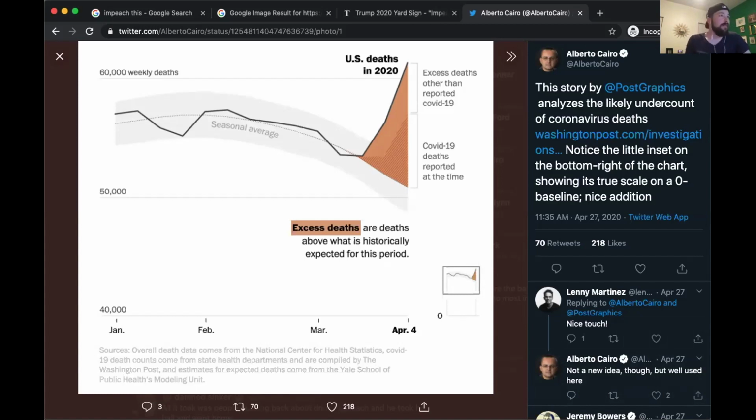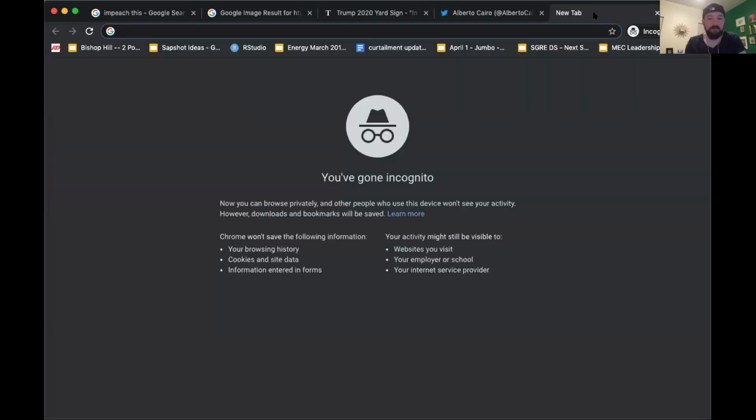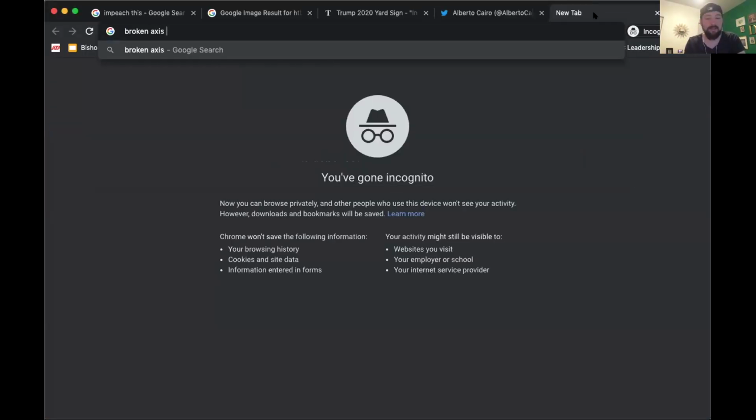There's another thing people will do from time to time, which you've probably seen before. You'll have a y-axis, and they use a little squiggly line to break up the y-axis. I don't know if I have an example of it here anywhere. It's going to take me longer to find it. But you probably know what I'm saying. You can probably just Google it. Let me try it. Broken axis graph.